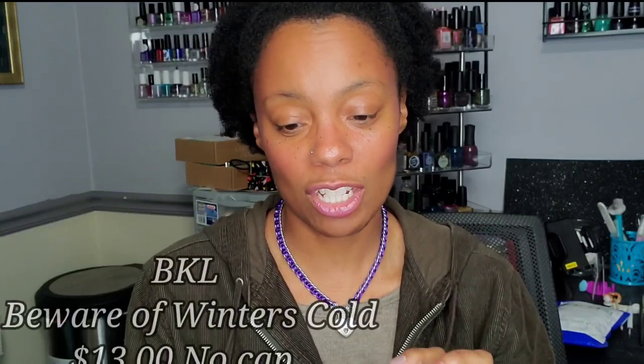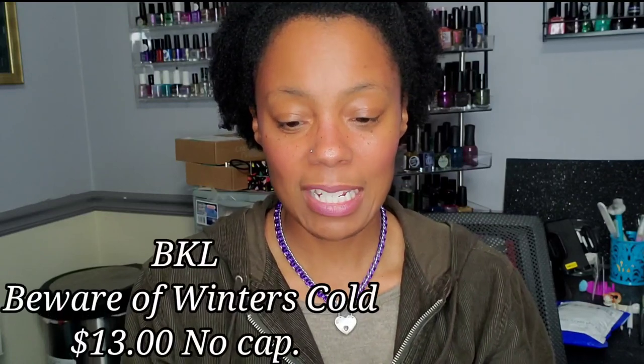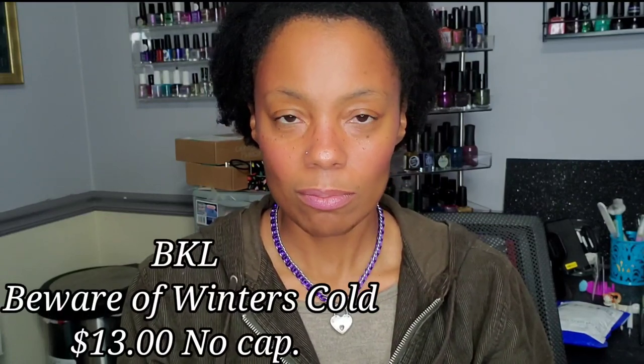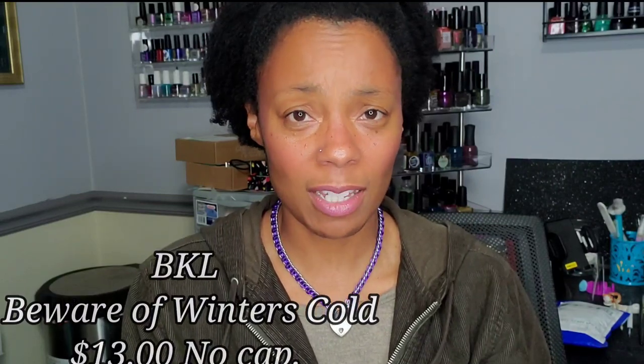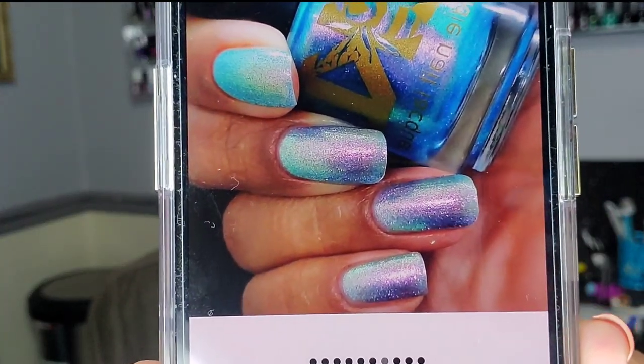So, the first one up on my wish list is Bee's Knees Lacquer, Beware of Winter's Cold. Winter is coming. This polish looks like it's going to be perfect for winter. Bee's Knees Lacquer, they always have pretty good formulas. For the most part, I like them. Some of them are a little sheer, but this one doesn't look like it is too sheer. Maybe it will be a three coater, but look how pretty that is on the nails. Y'all, this is going to be a perfect winter polish.